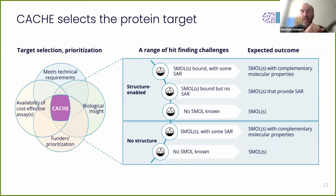So first challenge: a structure bound to a small molecule is available in the PDB, and there is some known SAR. The second type of challenge: structure in the PDB with compound but no SAR. Challenge 3.